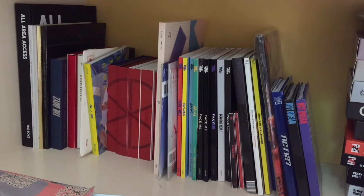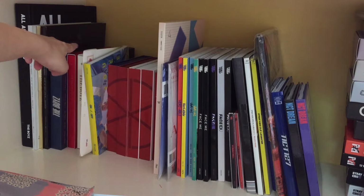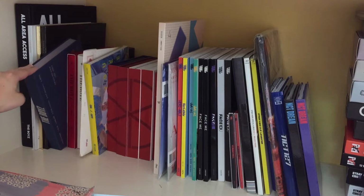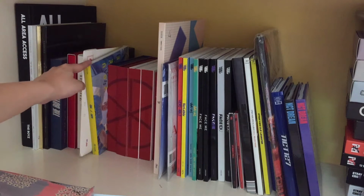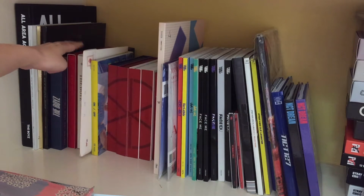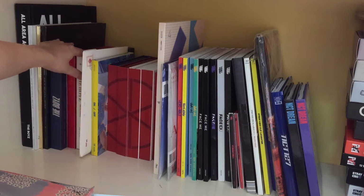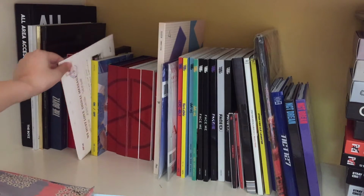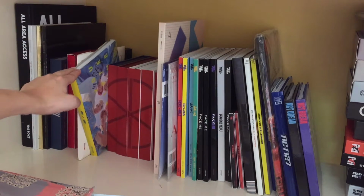So here is the boys. We have the All Area Access photo book, the Chase, the 5th mini album, and then we do have an unsealed copy of the limited edition of Off Air on No Air. Anyway, it's that album. And then we have all 3 copies of Reveal over here. And then we have ONF's We Must Love album and their complete album.